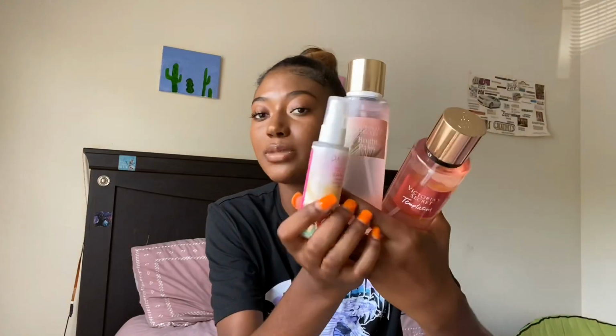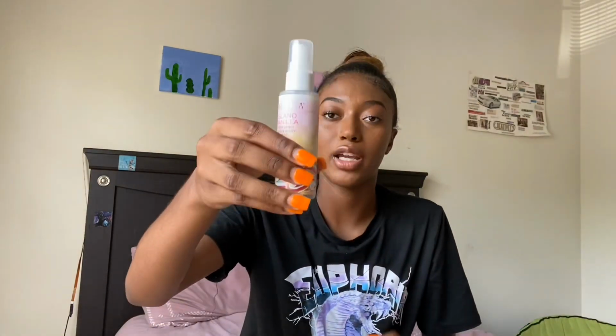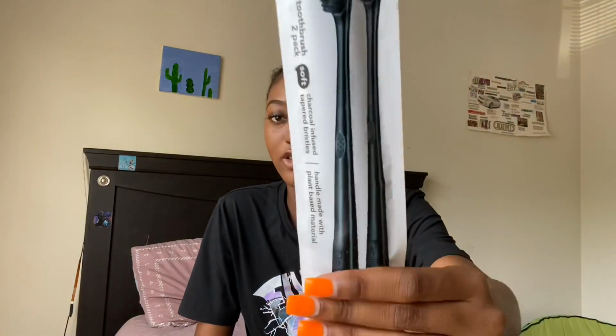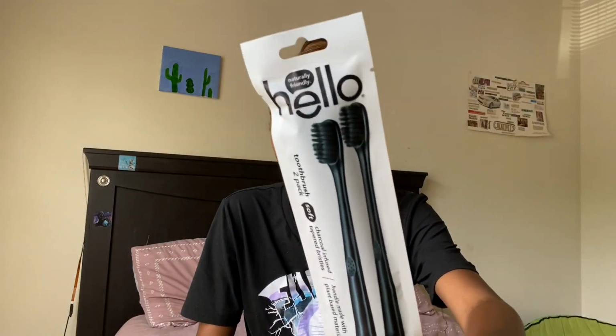And I also got some new sprays for myself to last me those 3 months in college. I got this one from Target. It's from Victoria's Secret. This one from Target is like heaven. I already went through like 2 of these, so I'm just saving this one for college. And I also got some toothbrushes, and I know toothbrushes last about 3 months each. So this one lasts me. And it's charcoal infused. I got it from Target for like $3. So Hello is a good brand for toothpaste, toothbrush, mouthwash, if you're interested. I'm talking so fast for no reason. Why? I need to relax.